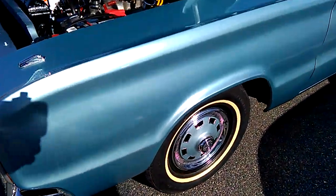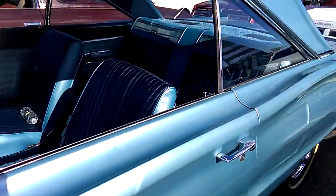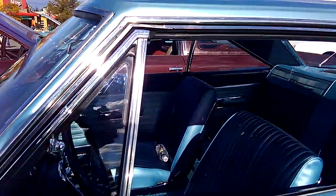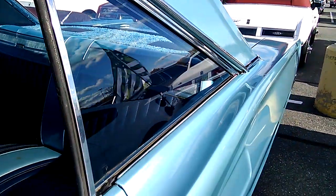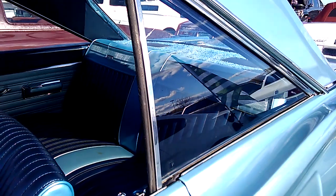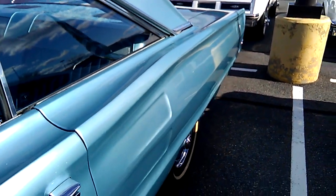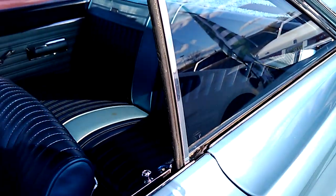Matching wheel covers. It has the coupe roof on it. Two-door hardtop. This paint is beautiful. This car has been repainted. It's missing a decal up here, but, you know, we're not sticklers. Beautiful paint. Very little Bondo.